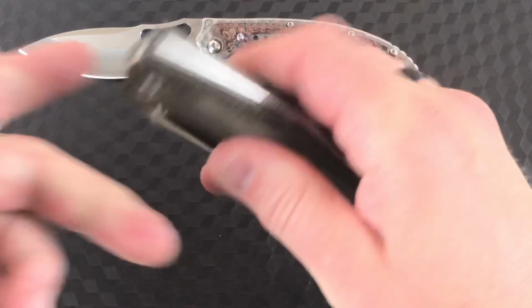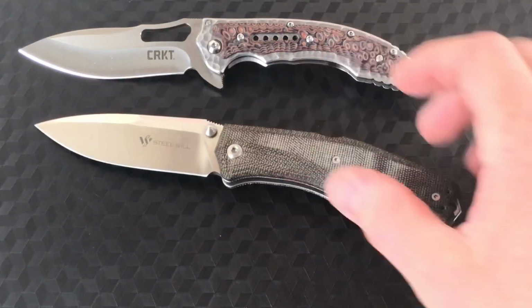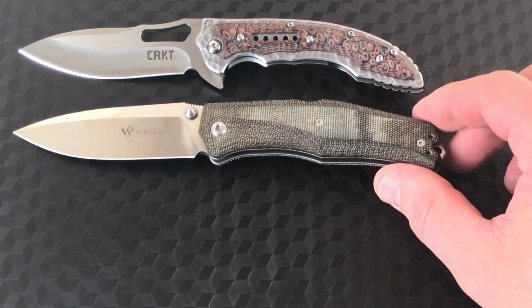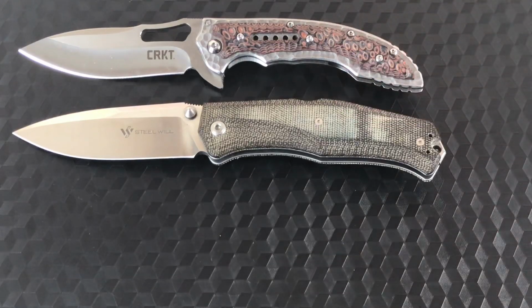So definitely very secure when it's locked up. And a utilitarian one, got that Micarta handle. So just very functional. If I had to use one more aggressively, I would definitely go with the Gecko over the Fossil. But I think you can see they both have kind of an earthy tone to them.